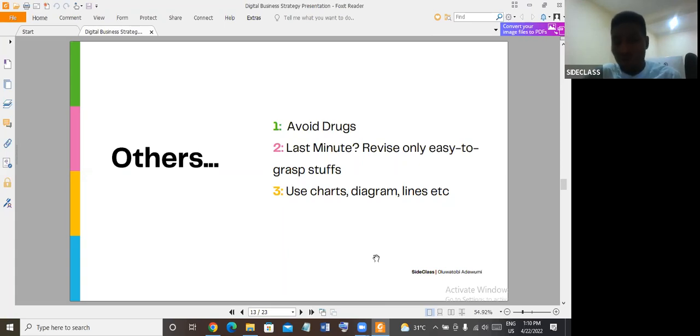And then another thing you need to take note of, as you begin to study for your exam, is that some people study better using charts, diagrams, and lines.